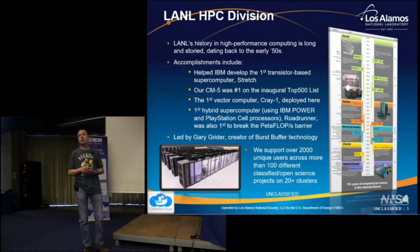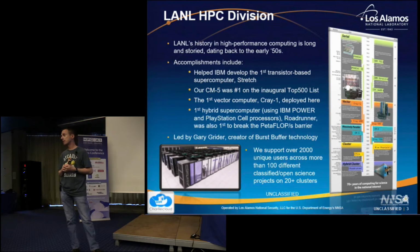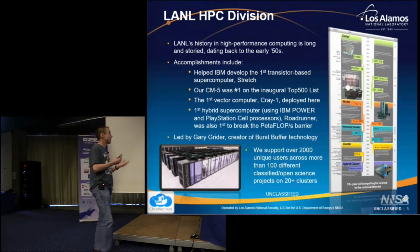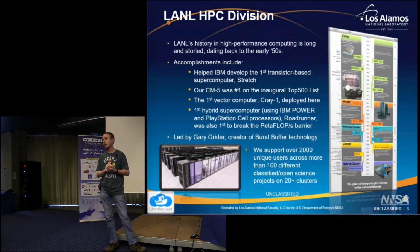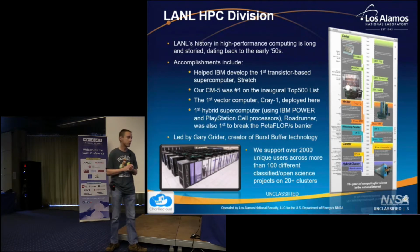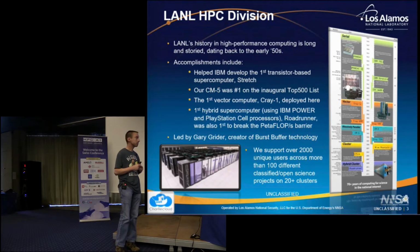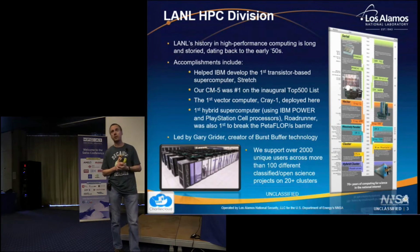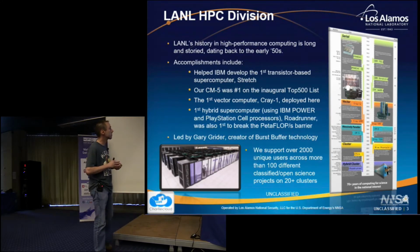Even before then, though, Los Alamos has had a long and storied history with high-performance computing, dating all the way back to the 50s. Among other things, we had the very first transistor-based supercomputer, designed and built with IBM, something called Stretch. We had the very first #1 on the Top 500. And of course, I think we've talked earlier this week about Roadrunner, which was the first petaflop supercomputer. It was also the first hybrid supercomputer, combining traditional CPUs with the PlayStation Cell processors.